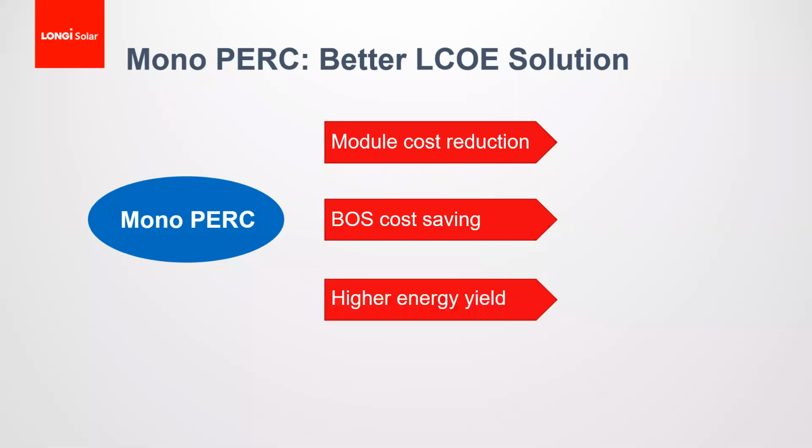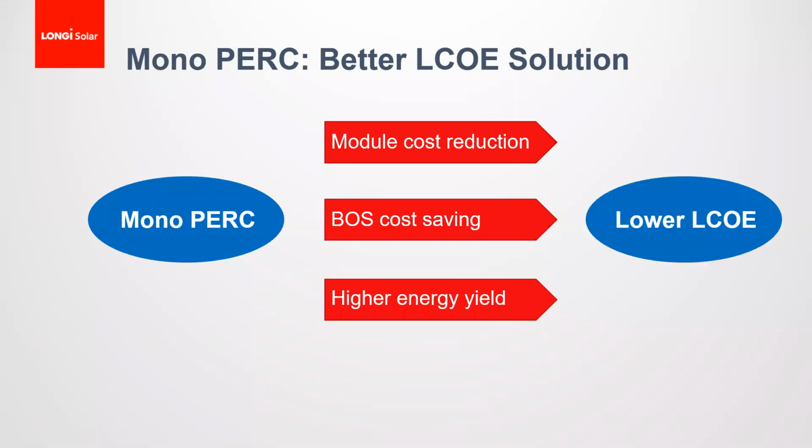I have also shown you in the last few slides that Monoperc has demonstrated higher energy yield. With the higher energy yield and the cost savings on the BOS, I think lower LCOE can be realized. Basically, you have more electricity generated, but at lower cost. So the per kilowatt hour electricity cost will be lower with the high efficiency Monoperc module.